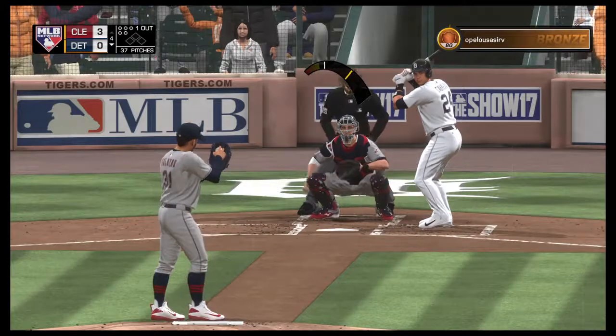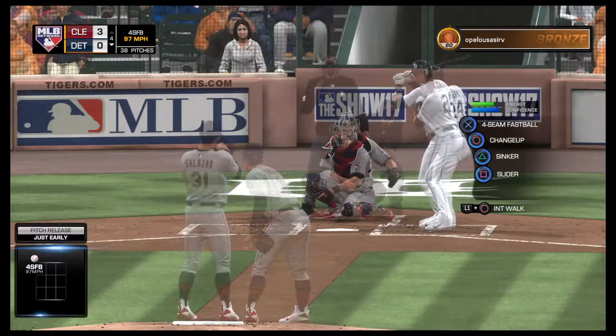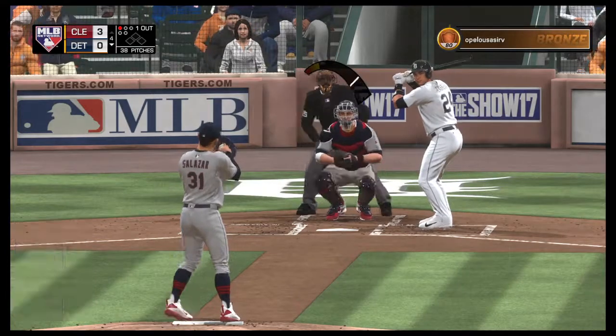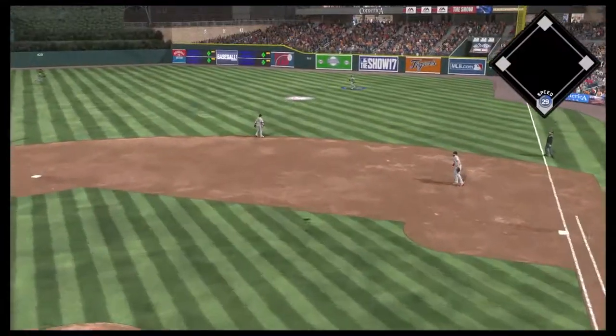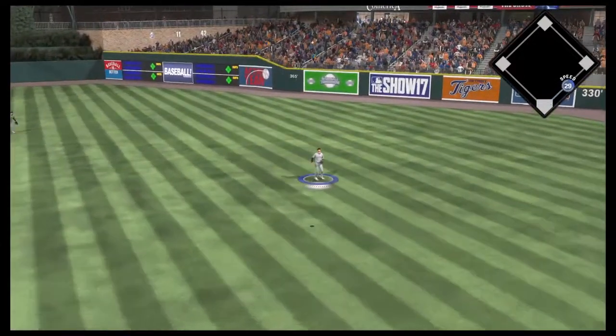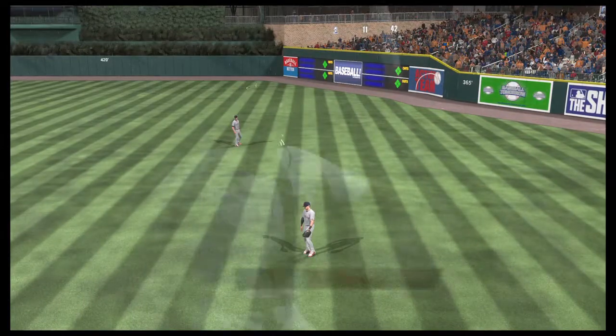The first baseman Miguel Cabrera stands in. Comes into this at bat 0 for 1 in the ball game. High and away on the first pitch fastball there. It's ball 1. Right field. And that's taken in by Chisenhall, and there are 2 gone now.